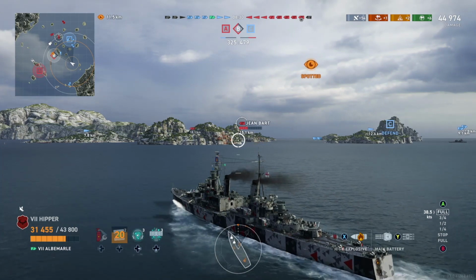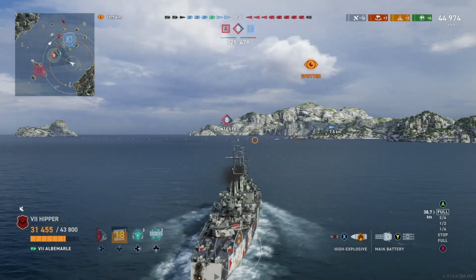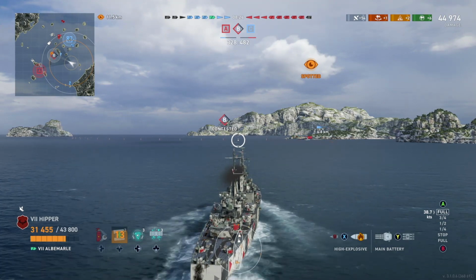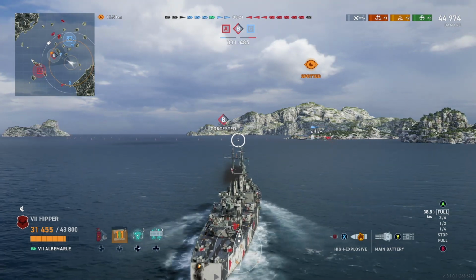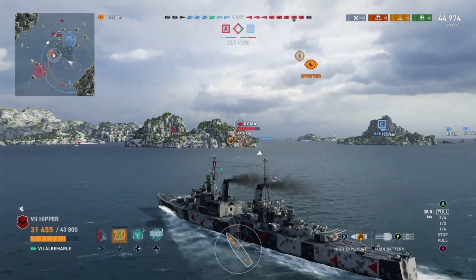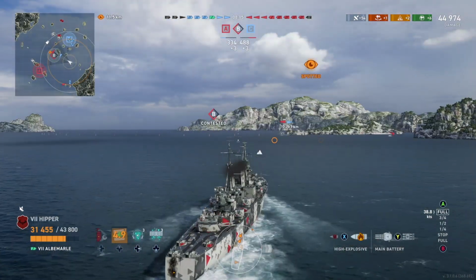Now, yes, Albemarle can brawl, but of course it's not something I do unless I absolutely have to, because it is still a cruiser, and it is still squishy, although it is one of the tankiest ones out there, actually. If you treat it right, if you treat it correctly, that's very important.